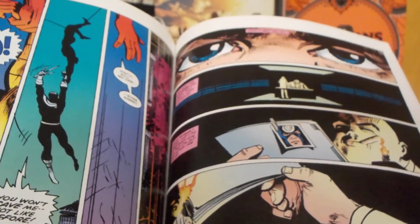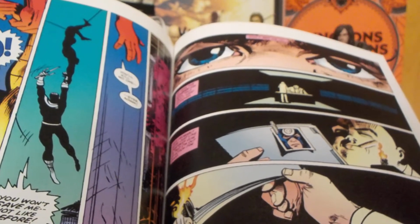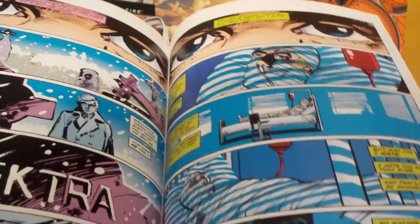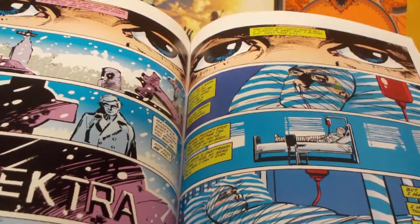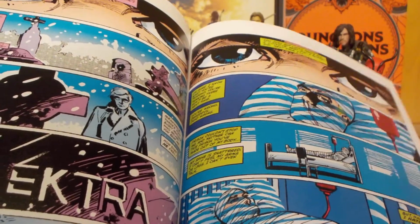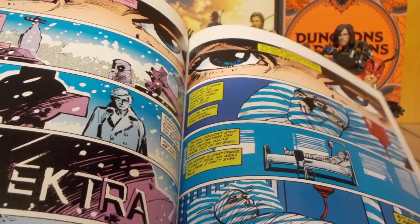But also Bullseye told Kingpin that, hey, Matt Murdock is Daredevil, but Kingpin doesn't believe him. Probably should have believed him when Daredevil showed up to his place, asking him, hey, where is Elektra, even though Elektra's dead, right?